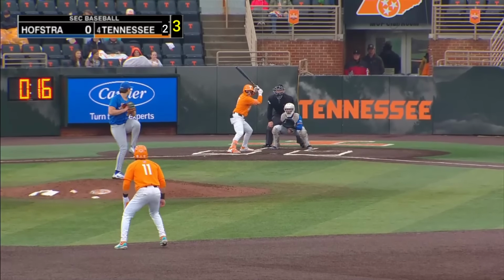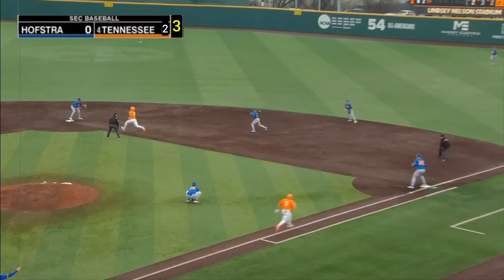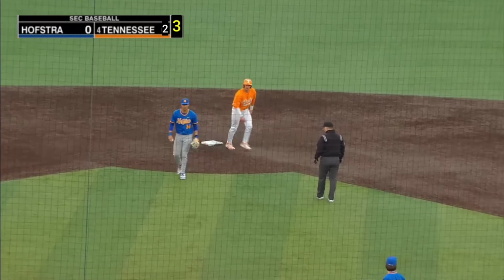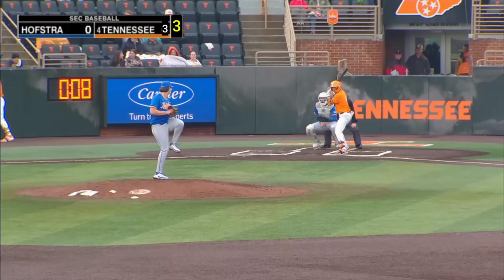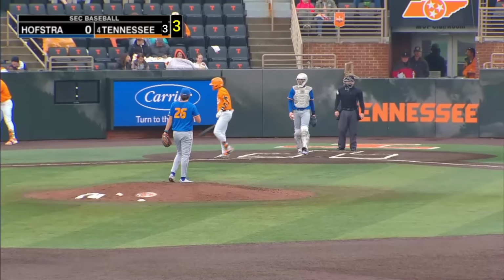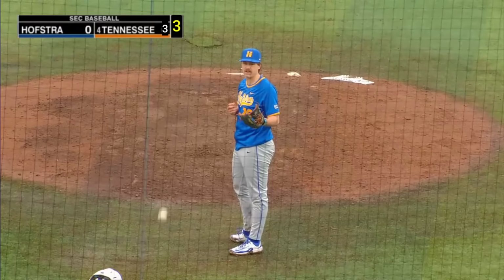Nemjo's 2-2. Peebles rolls one in the hole. It's the second baseman, Palmer, bobbling. He does get the out at second base as he recovers in time. A run scores as Ensley touches home, and it's 3-0 Tennessee. There's ball 4. A 4-pitch walk from Nemjo to Marin, and it reloads the bases for Chris Newstrom.